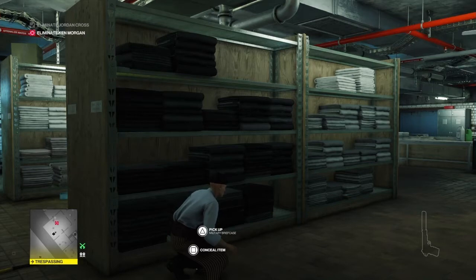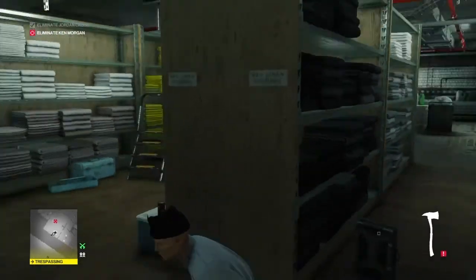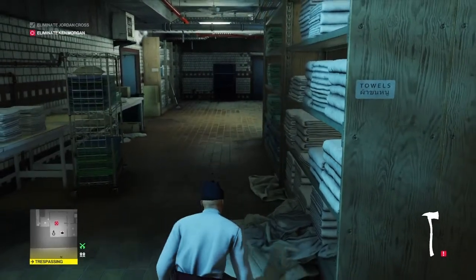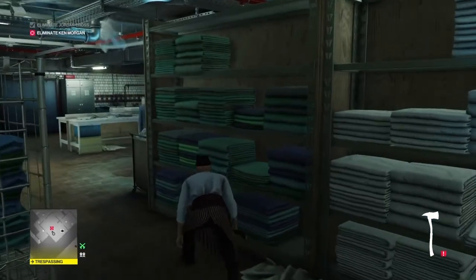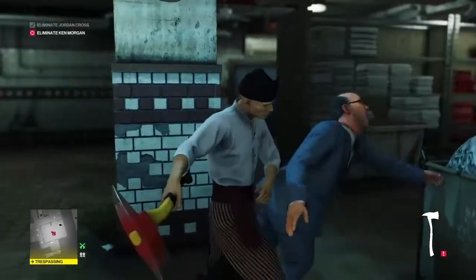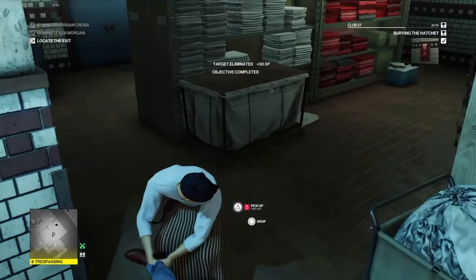So once everybody has vacated the room, we're going to retrieve our axe from the floor, and we're going to scoot round to the left, and as soon as that door on our left closes, we're going to make our way up behind Ken Morgan, and we are going to silently kill him with the axe. There you go. That will get you the burying the hatchet challenge.